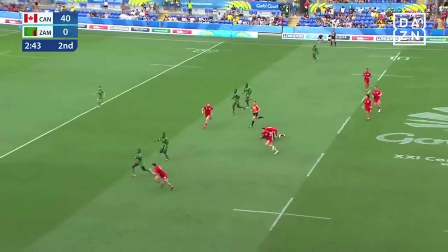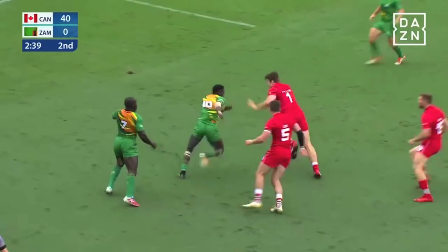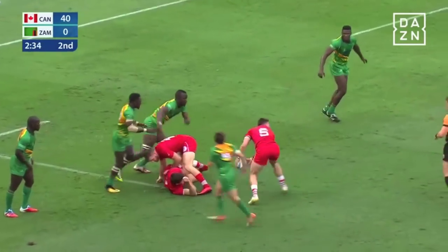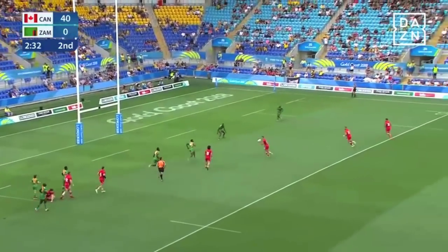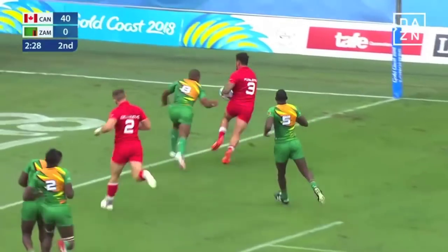Drawn pass. Mullins. Stop, start, stop, start. And the tackle doesn't stick. He's still going. Hirayama. Canada here will go from one side of the field to the other.